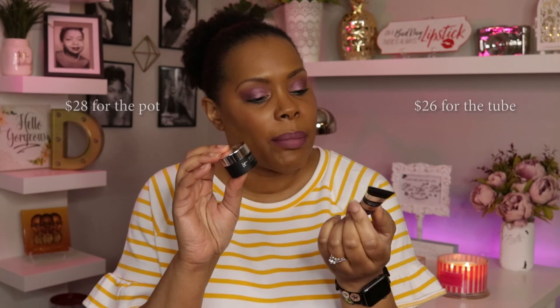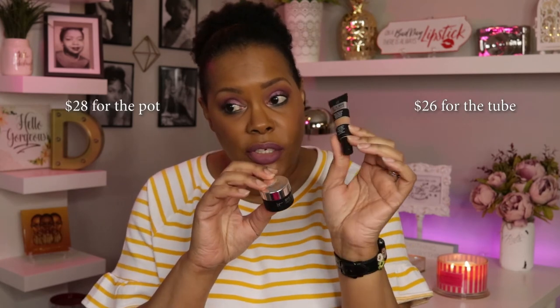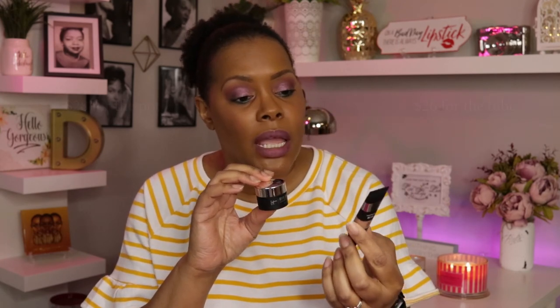They are the same product, but one is in a pan and one is in a tube. And it is the Bye-Bye Under Eye. Bye-Bye Under Eye's packaging has changed. This is not how it originally looked. But these are both full coverage anti-aging waterproof concealers.